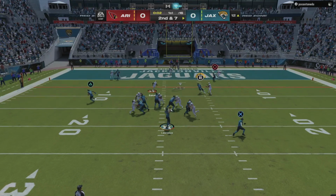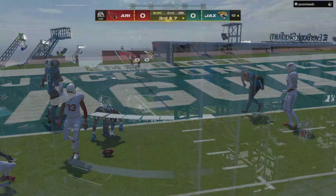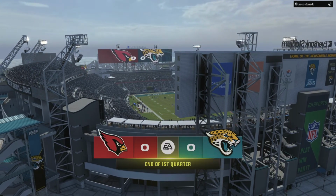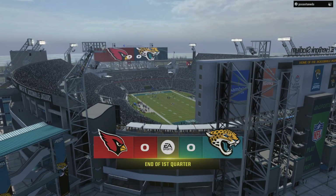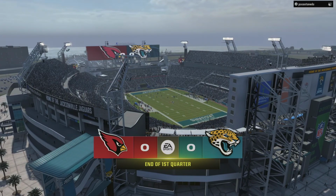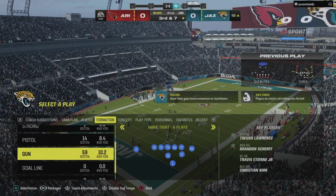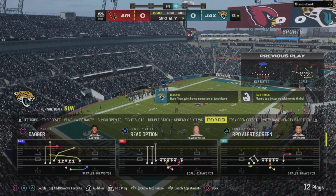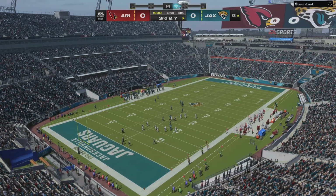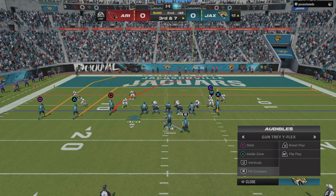Now Lawrence. And that will be incomplete. They couldn't hook up. And what's going to be the final play of this first quarter? No score after 1 on EA Sports. Here's play number 7 on the drive. This is 3rd and 7.